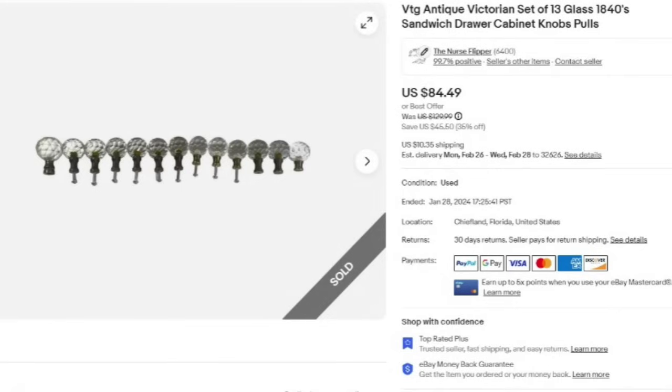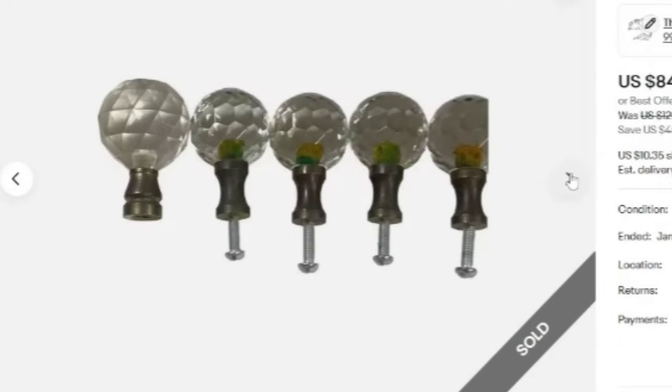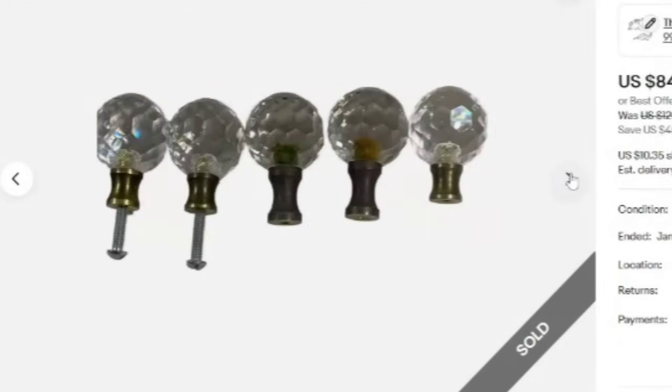Next are these antique Victorian glass knobs. These are super cool. Picked these up in an online auction. I paid, I believe, $15 to $20 for these, so they're about a $40 to $45 profit. They actually sold in under 2 months, so pretty fast. Here you can see pictures of them up close.